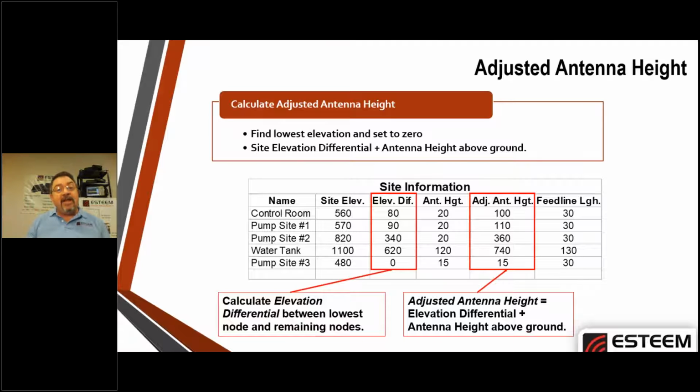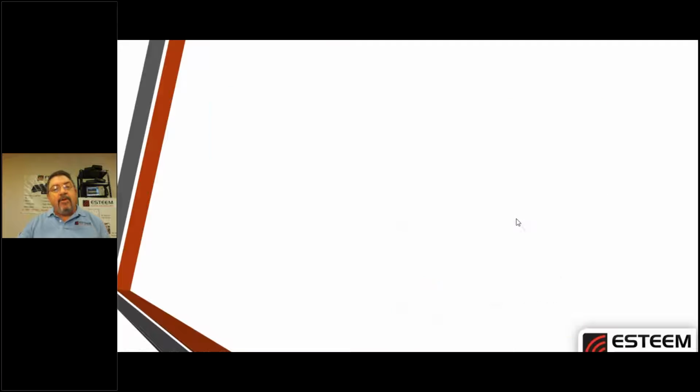So what we need to do first, now that we've established all the points within the system and we have all the site elevations, is simply compare all the sites to each other. And it's a very simple calculation. All you do is take the lowest site, as we see here for the elevation differential. We set the lowest site to 0. We then add to each of those sites the antenna height requirement to gain line of sight, and that creates what we call adjusted antenna height. And we just simply do that for each one of the sites within the system.